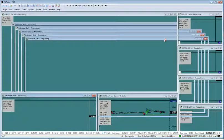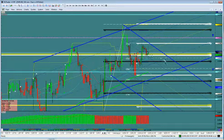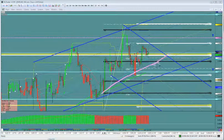Alright, so here on the euro, let's start on the euro. We're anticipating that this is really a head and shoulders, and we're coming down here. Advanced traders can take the break of the neckline, and they can make that trade. All the rest of us are going to have to wait for this trade right here.